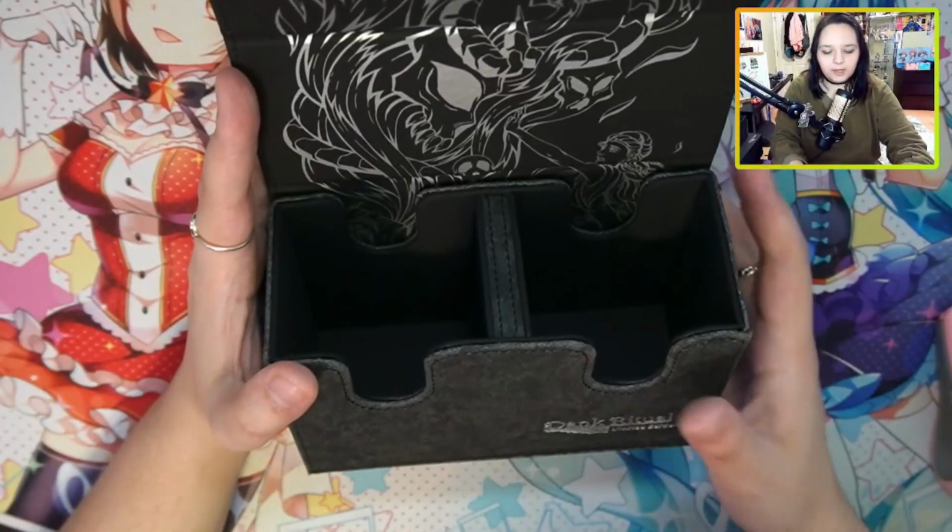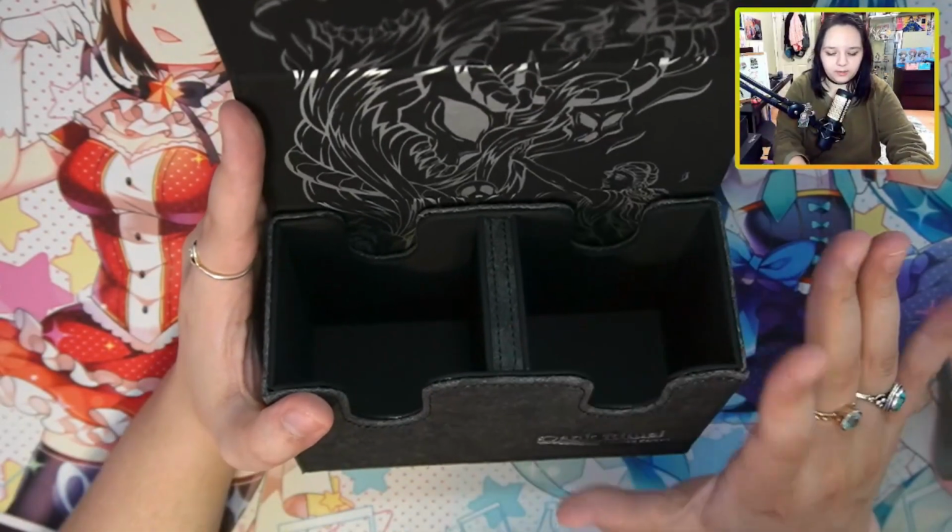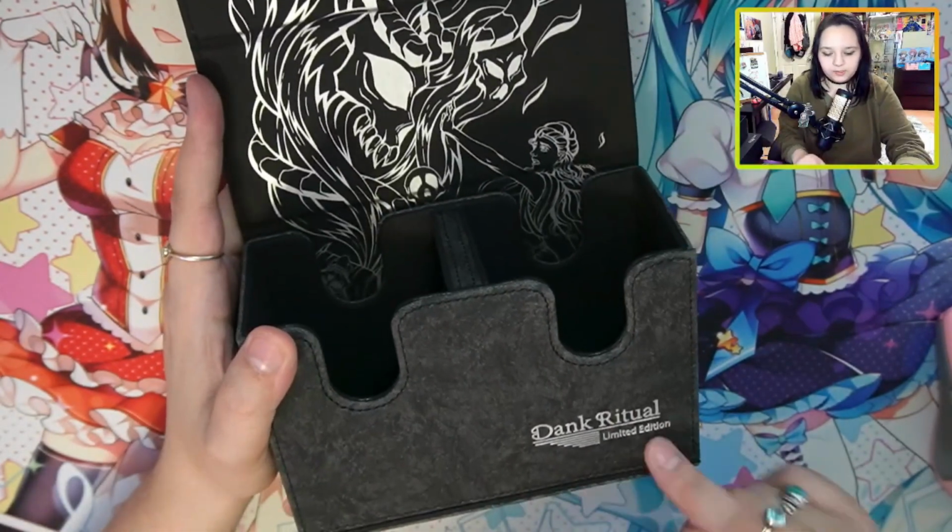Inside, it's very similar in size. You can fit two decks in here, and then you have the Dank Ritual here. This actually says limited edition.